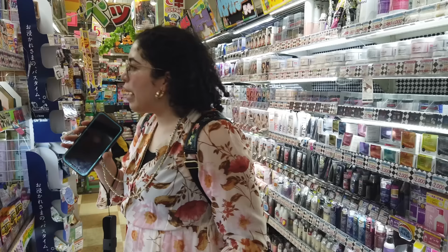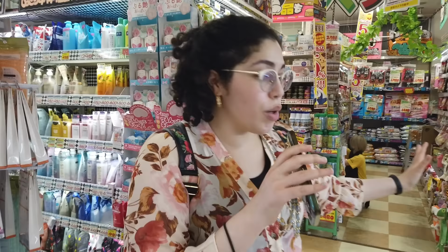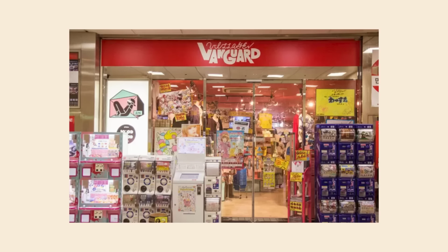Ooh, I love that. Here we have a bunch of hair colors and different products. So if you want to get hair stuff, Don Quijote is a place to come, because they have this and Panic, not Panic at the Disco, that's a band. What's it called? Village Vanguard. Yes, those are the two places. If you want to get crazy color hair stuff, the place to come is Don Quijote and Village Vanguard.